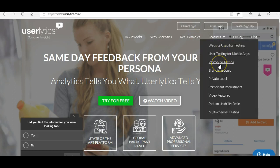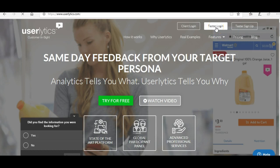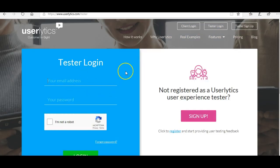So how does UserLytx work? Well, the first thing you need to do is register as a tester, and you just click over here. It's free to register, but you also will need to download a UserLytx recorder. This recorder is a software application that will help you to provide feedback on the client's website, and you'll have to look at things such as the design, the video, the color, the layout, the overall concepts, and maybe even see how it feels to navigate around the site. In other words, your job would be to pick up any glitches or problems so that the client can improve on their service.